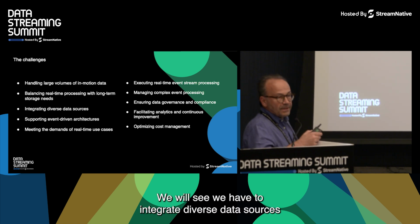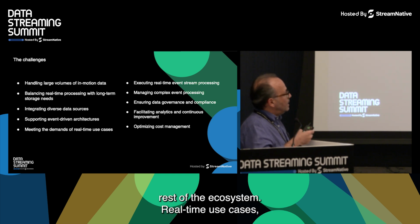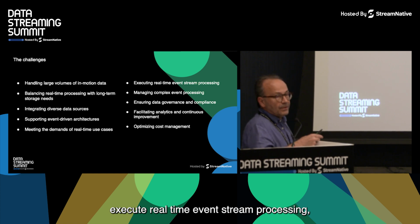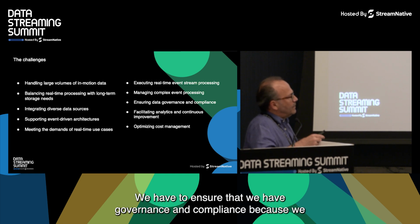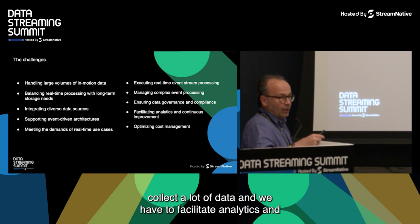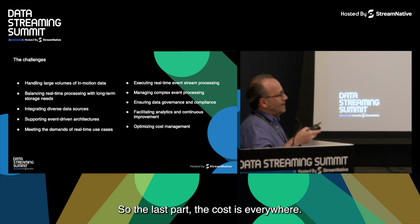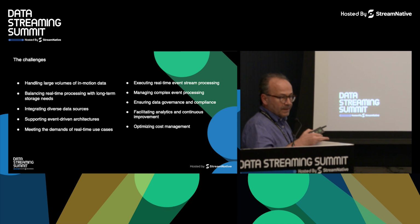We have to integrate diverse data sources to support event-driven architectures, obviously, to communicate with the rest of the ecosystem, real-time use cases, execute real-time event stream processing, but also complex event processing. We have to ensure that we have governance and compliance because we collect a lot of data. And we have to facilitate analytics and continuous improvement. And of course, optimize the cost management. So the last part, the cost, is everywhere. So whatever we do, we can think about optimizing cost-wise.